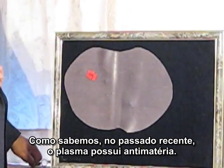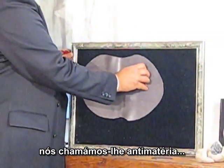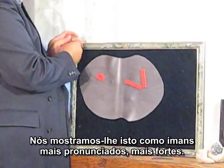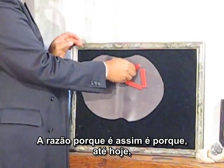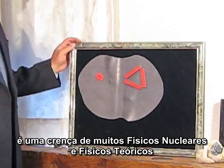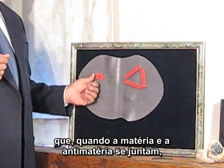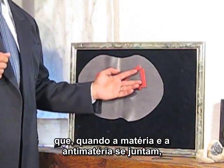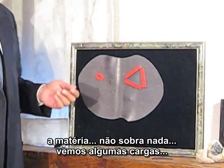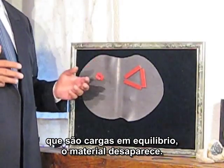As we know in the recent past, the plasma possesses antimatter. We call this antimatter. We show it with stronger, much more pronounced magnets. The reason is that up to the present time, a number of nuclear physicists and theoretical physicists believe that when the matter and the antimatter come together, there is nothing left. Some charges we see, and then because they are balanced with each other, the material disappears.